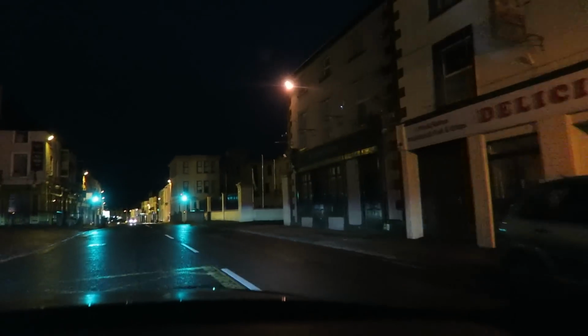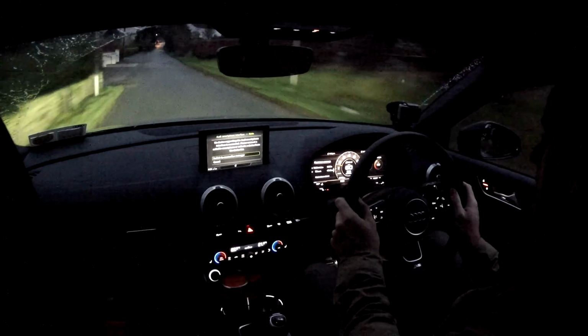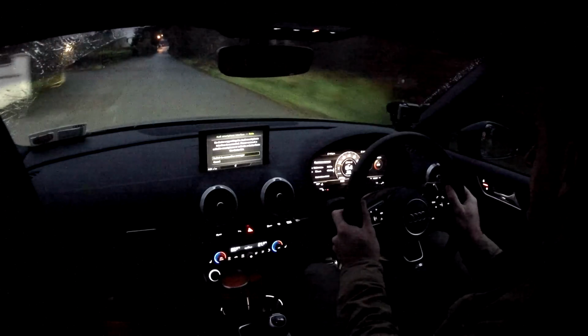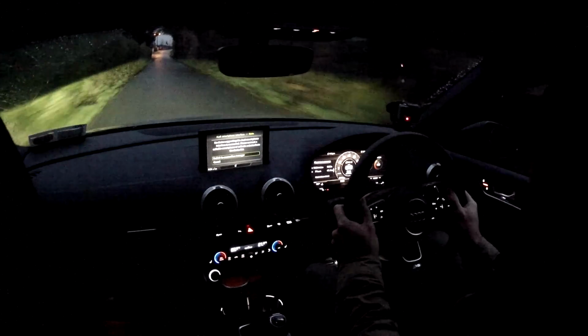Very early in the morning, and this is what you call a dawn raid. So I'm trying to get here before dawn. Dawn is just starting to come up around me now. I can see a bit of daylight here and there. But my main objective was to get to the top of Slieve Bloom before anyone else would get a chance to get up there, because this week I'm driving the Audi RS3.